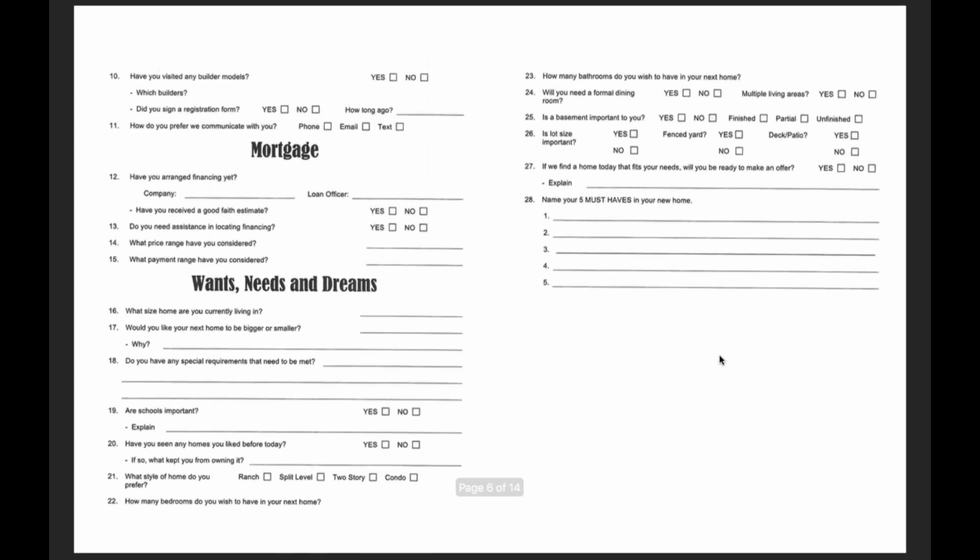Let's see what else we have in. Have you ever visited any builder models? Get them registered. Let them know they have to register and tell the sales managers that they're working with you. I kind of point that out with the registration form. We talked about a mortgage. This is the one that you really need to revisit.